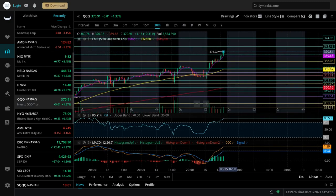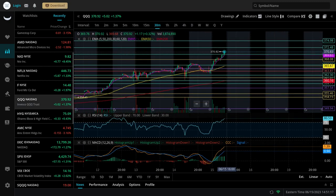I also wanted to add that there is a bearish divergence on the 30 minutes and also the hourly timeframes that is developing, which means there could be a reversal coming soon, but there's no guarantee until we get confirmation. So there's no guarantee this bearish divergence plays out yet.